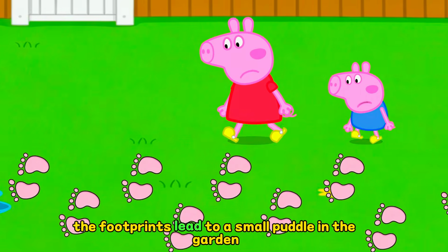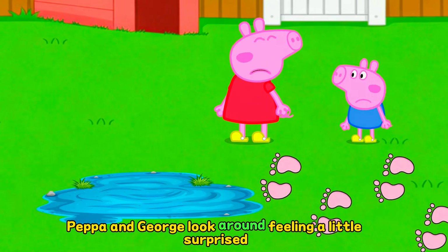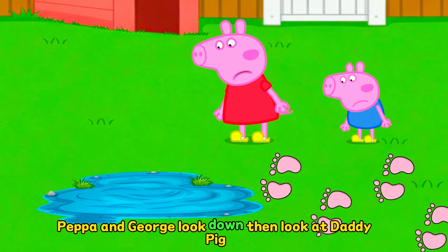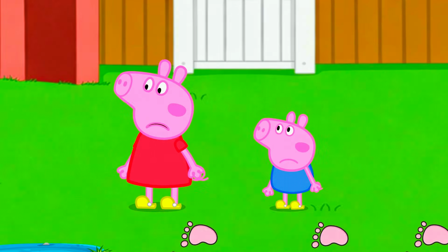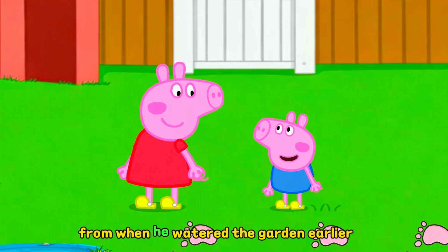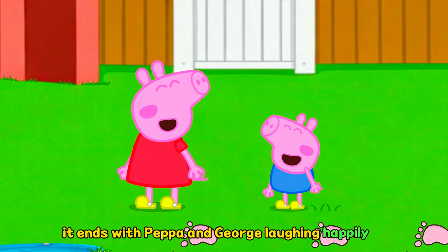The footprints lead to a small puddle in the garden. Peppa and George look around, feeling a little surprised. Peppa and George look down, then look at Daddy Pig. Peppa realizes the footprints are Daddy Pig's, from when he watered the garden earlier. It ends with Peppa and George laughing happily.